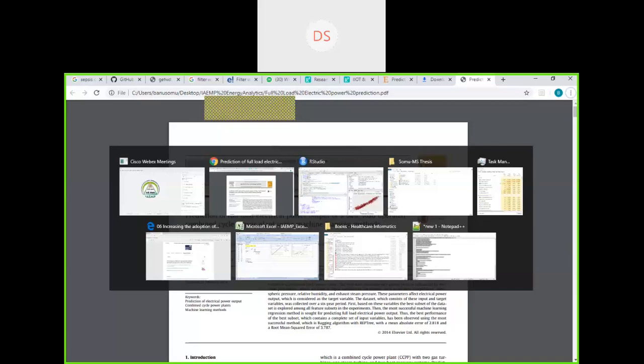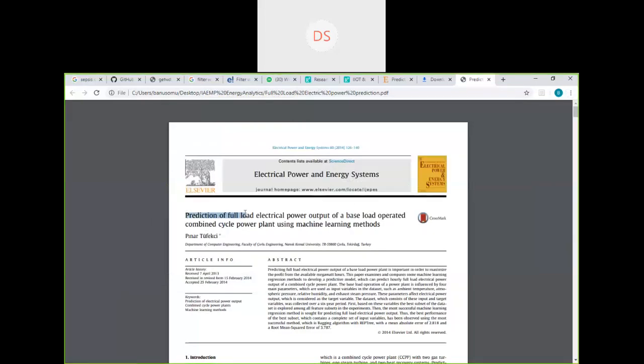Yes, Mr. Upadhyaya. Yes, this can be applied to your existing plant also, provided you have the data. This particular case study is for an existing plant only. Let me show you the paper. I found that paper. See here, this is the paper, and this data set is basically for prediction of the full load.